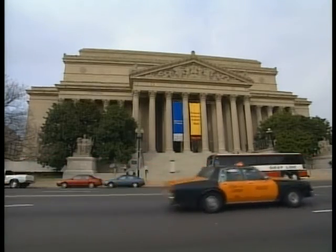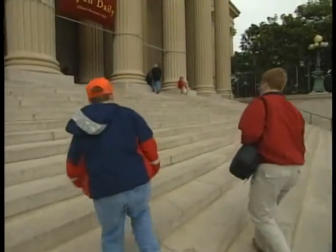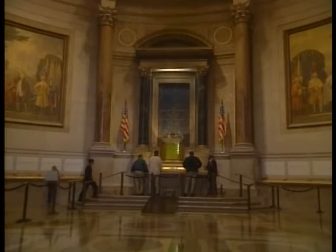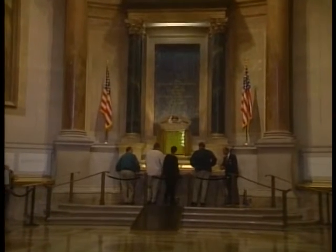On almost every day of the year, you can find people visiting the National Archives to see the Declaration of Independence. There's only one problem. The words are so faded it's nearly impossible to read, and a protective light filter makes it look, well, green.